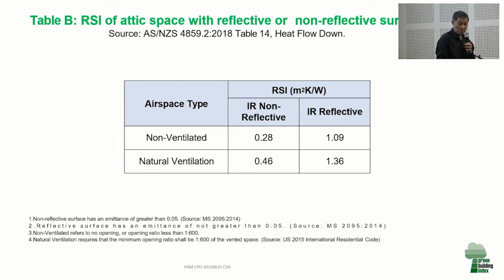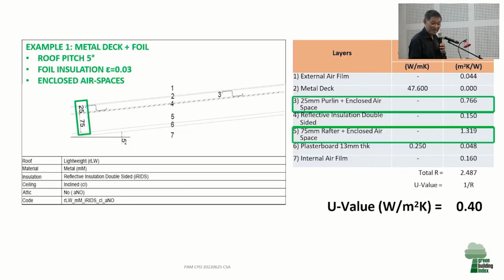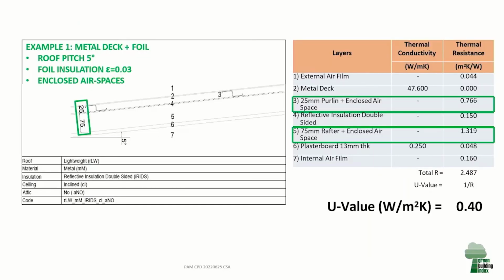Okay, so air is cheap, so they start using foil insulation, and they say, okay, my thermal resistance, or U value, of my lightweight roof is already below 0.4. So that type of calculation is not acceptable anymore. This depends on the category of roof. So I will go through a few typical examples of how these values are calculated.